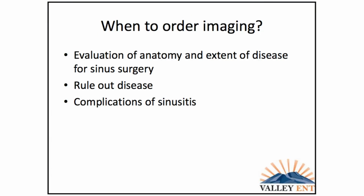And in kids, I am pretty careful about ordering imaging because of a 2012 study that says you can have a slightly increased rate of malignancy, about one additional case of leukemia or brain tumor per 10,000 CTs of the head obtained in childhood. That doesn't mean I don't get it, but just to be careful about it. And so when do I order imaging?